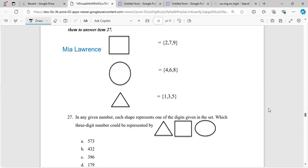Sir, how I got my answer: I started out with A. The triangle has 5, the square has 7, but the circle does not have 3, so it could not be A. For B, the triangle has 3, the square has 2, but the circle does not have 3. For D, the triangle has 1, the square has 7, but the circle does not have 8, 9. So for 396, the triangle has 3, the square has 9, and the circle has 6. So the answer is C, 396.